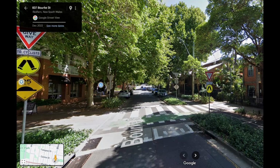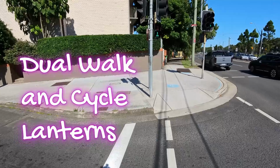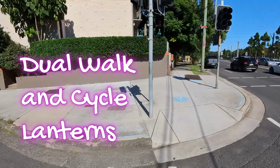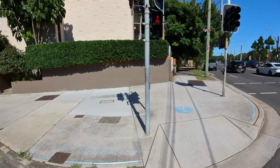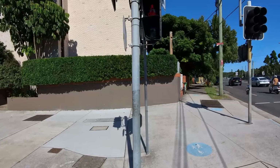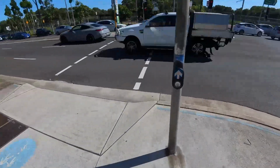So, beyond the awards, what else caught your eye in the world of Sydney cycling in 2024? Well, one thing that really stood out were those raised dual crossings. Oh yeah, those things are popping up everywhere. They make a real difference, don't you think? For sure. It's like they're finally giving cyclists priority. And it just makes sense for everyone, drivers too.